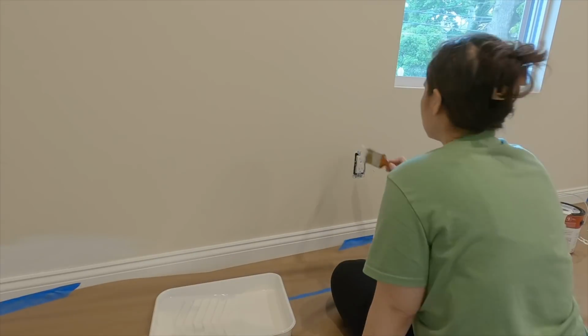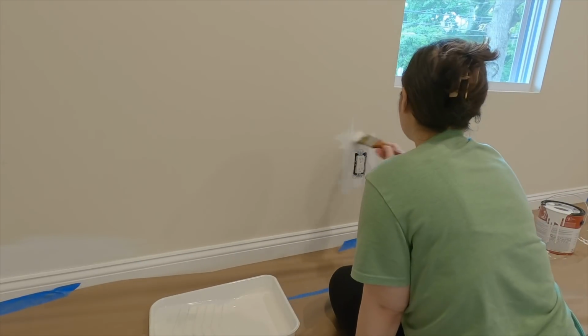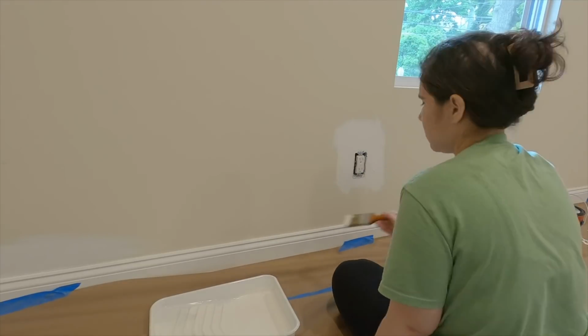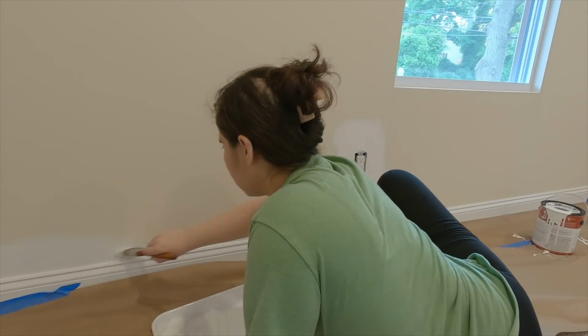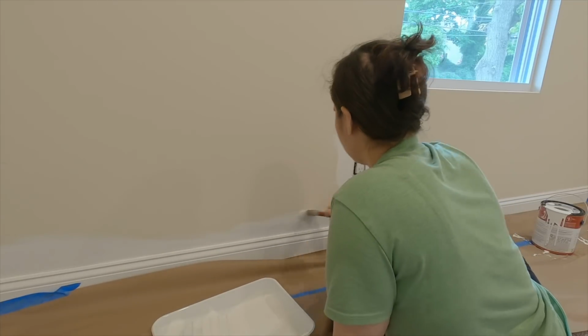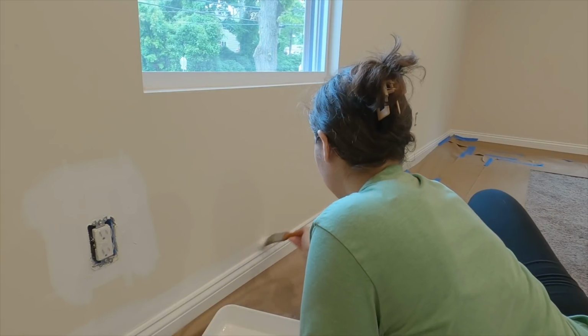The color we chose, which is also throughout the rest of the house, is called Melting Icicles by Behr in a matte finish. I get that question a lot, so there you go. That's the name of the color. I truly love this color. It's the perfect muted warm white for when you still want white walls, but you also want that definition and contrast to your trim, which is usually painted ultra white in a gloss finish.